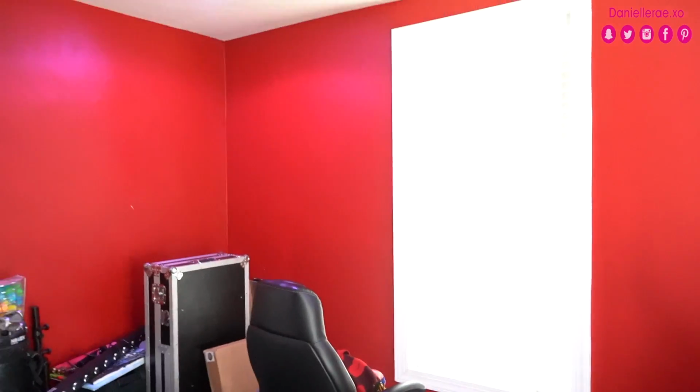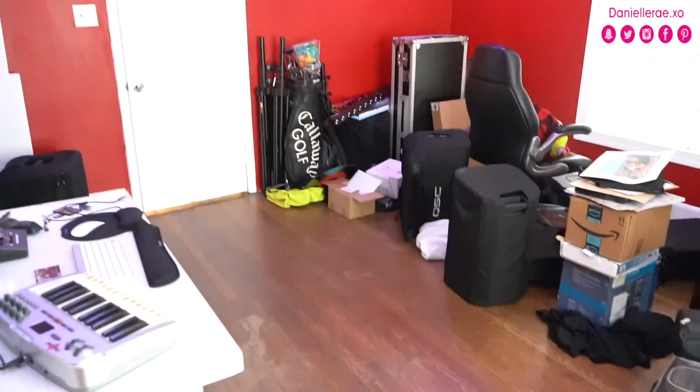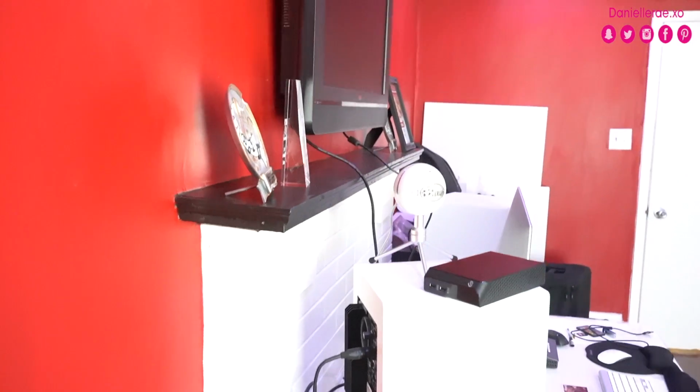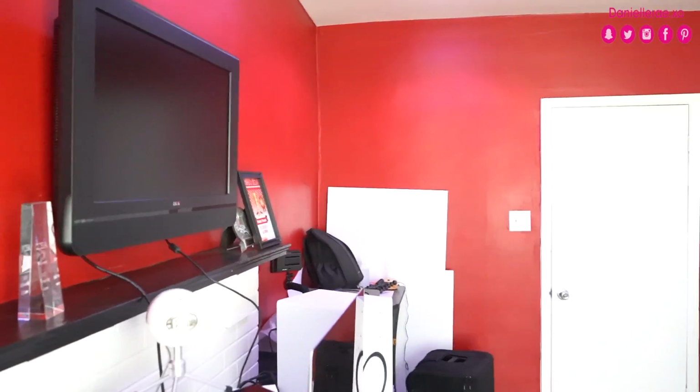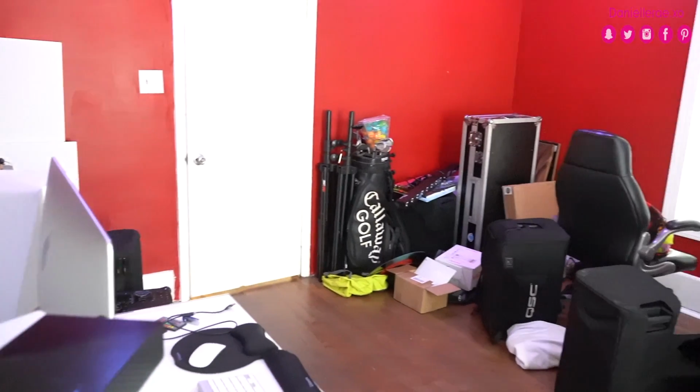Here is the side wall. I'm trying to be as steady with my hand as I can. So yeah, right now it is all red. This is an older house that we live in, so the ceilings are pretty high, and then we also have this chimney that is bricked in and white, which of course we're going to be keeping. So yeah, I'm so excited to do a before and after.